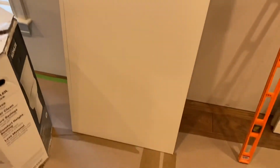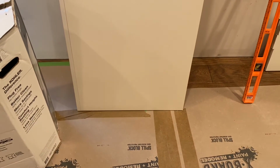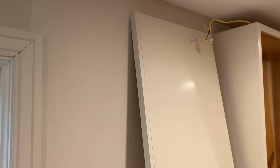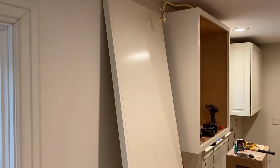What I'm gonna have to do is scribe the bottom of the board so that it fits nice against the floor. And then I'm gonna have to scribe the back of it along here so that it fits nicely against the wall. Because this top part here has to be exactly 24 inches because our next cabinet attaches to it. That's the one that goes above the refrigerator. So it's gonna be a joy getting that thing to fit. And that's gonna have to wait till tomorrow.